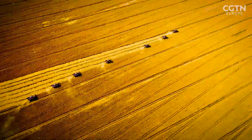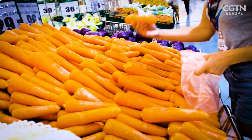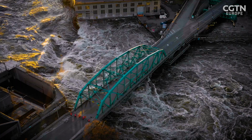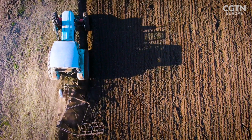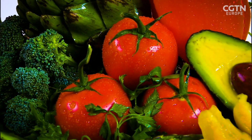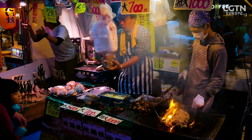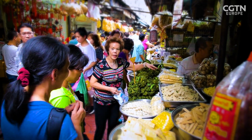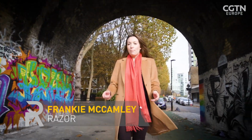For the past century, industrial farming practices and the globalization of our food supply have caused great damage to environmental systems and contributed to the climate crisis. As the impacts of soil degradation and water scarcity increase, so does the impact on the quality of our food. So how do we feed a growing population safely and sustainably? I'm here in London to find out if urban vertical farming is part of the answer.